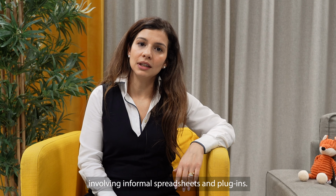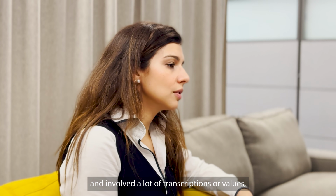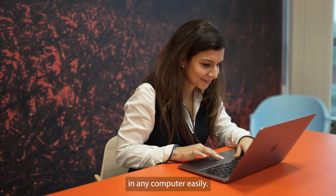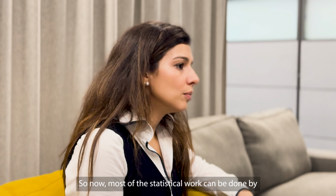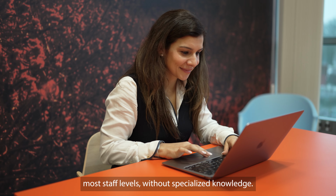Previously, our verifications were very time-consuming. Most of the work was done by clinical scientists involving informal spreadsheets and plugins. Data was spread everywhere. It involved a lot of transcription of values, in itself a very error-prone process. Now, because Validation Manager is web-based software, its storage works as our database, stores our data safely, but at the same time is accessible to anyone on any computer easily. So now, most of the statistical work can be done by most staff levels without specialized knowledge.